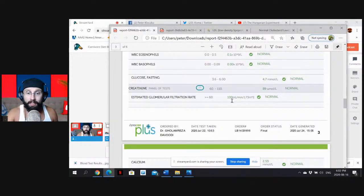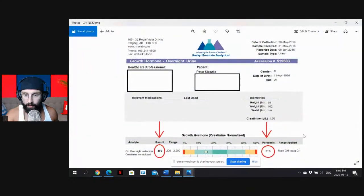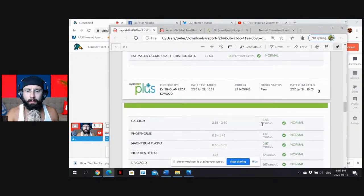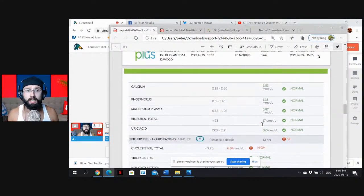Whereas you guys saw, and again, this is a different factor being measured compared to what I just showed you for those growth hormone test results. It's saying 89 µmol here for my creatinine, whereas for the growth hormone, it's measuring pg/g creatinine. So it's being measured in a different way. But again, I thought it would be a little higher than that, so that's interesting to me. Maybe that is something that comes along with the carnivore diet, that your growth hormone and testosterone levels aren't as high. I don't know.